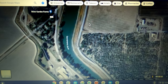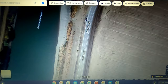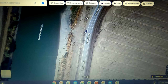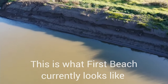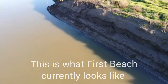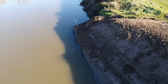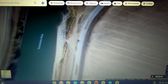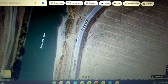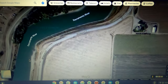So here it is right here around this turn, and then you can see a bunch of sand. These pictures are really old. If you're looking at this, it's not a picture from yesterday or even a year ago. These pictures are really, really old. So here's First Beach, and it's super good fishing there.